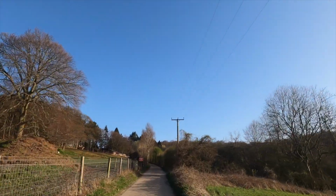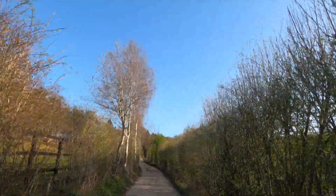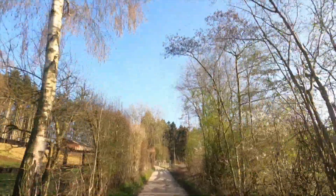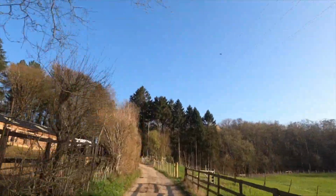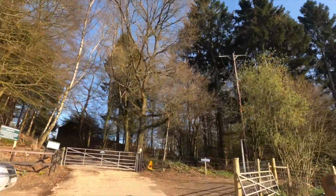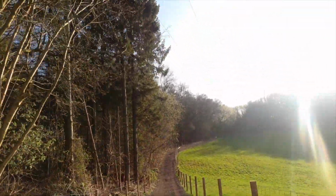So that bit where the trees are there, that's the top of the North Downs. And what we're going to do at the top is we're going to bear right and go along a really nicely graded gravel path. That's where the bike trials thing is. Nice little gravel path here.